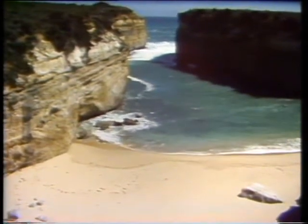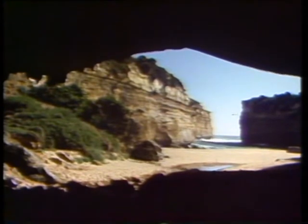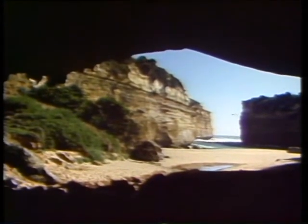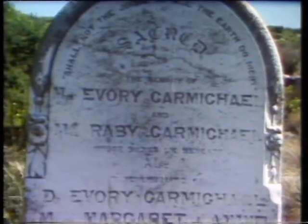The cave at the eastern end of the gorge is known as Tom Pearce's Cave, whilst the 60-metre deep cave at the western end, where the two survivors sheltered, is known as Eva Carmichael's Cave. The headstones in the small graveyard on the top of the cliff tell their own story.